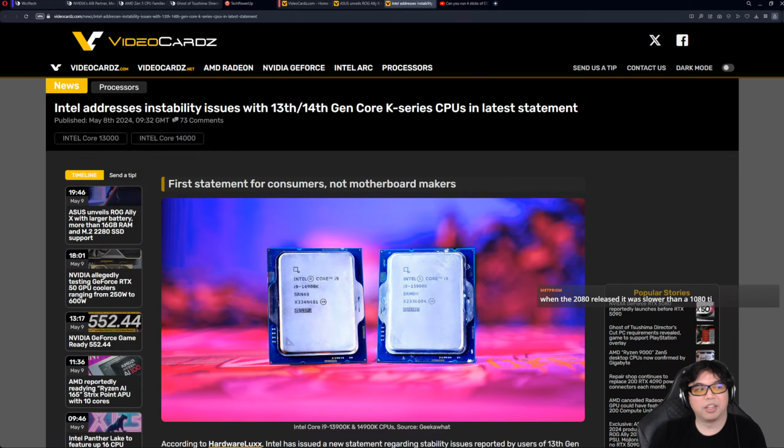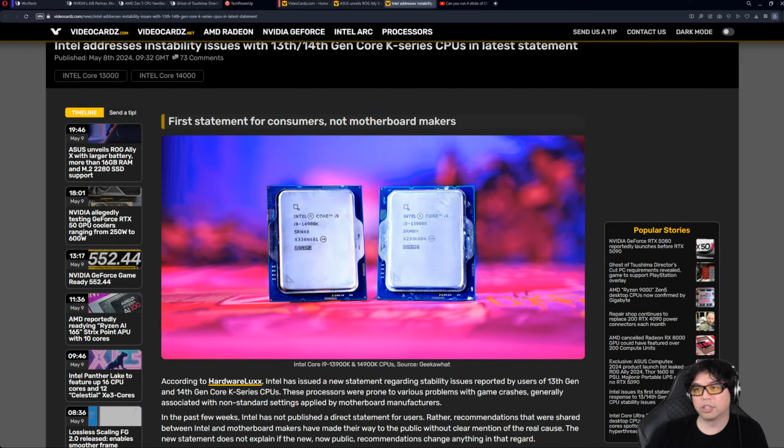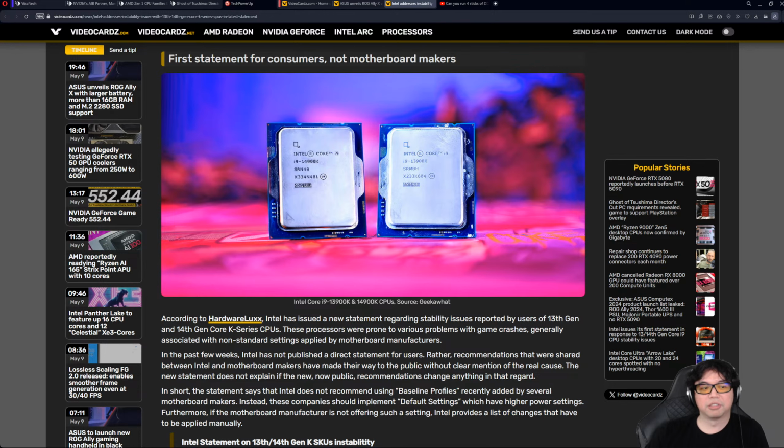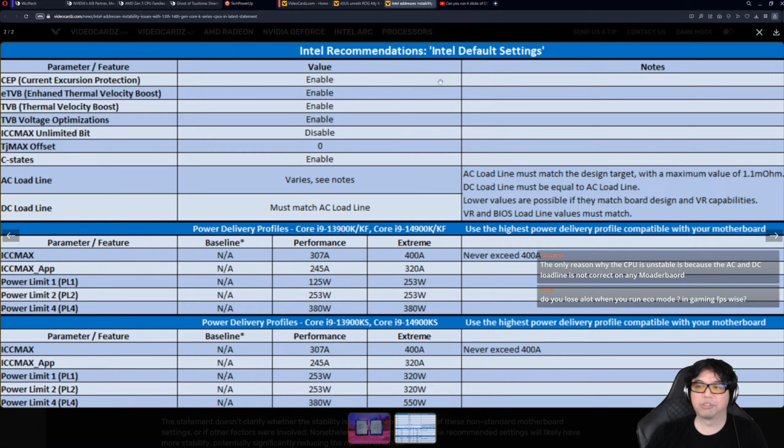The one thing about this story is I don't understand how so many motherboard manufacturers can get this wrong. I know Hardware Unboxed recently did a video showcasing the enforced Intel limits on an ASUS motherboard. That video is completely invalid now. It has no meaning, because the test is invalid, because they were using ASUS settings which don't actually follow Intel spec. So to follow Intel spec, according to Intel, these are all the parameters that need to be modified to match the actual default setting.